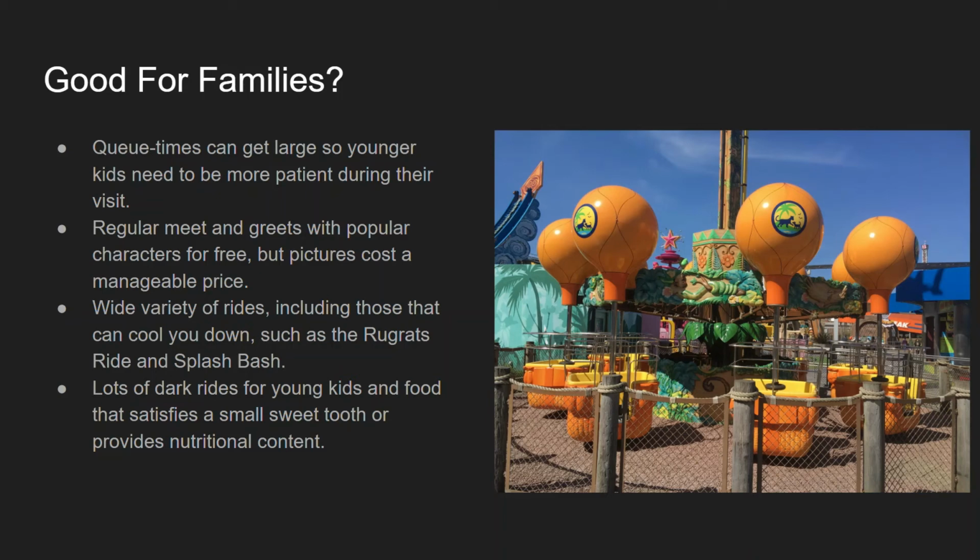Of course, if your child is more patient, then it's better, because at times queue lengths can get to a point where it can get a little bit boring in the queue line. But I suppose you can always have your phone out in the queue depending on which ride you're going on. Splash Bash, you might want to keep that away. But if you have a phone and you can put a cartoon on, then that's great. If you are near a ride near the meet and greets, then you can always watch onto that.